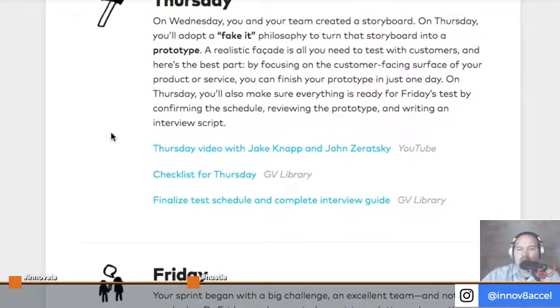On Thursday, that's when we're really taking the storyboard that was created before, and we're going to build this into a prototype. Again, your UX person is going to be very helpful here. You can use Keynote, you can use PowerPoint presentations, you can use tooling that's necessary to get you to that prototype in one day. I have been in certain sessions where we've actually done that using AngularJS as well.